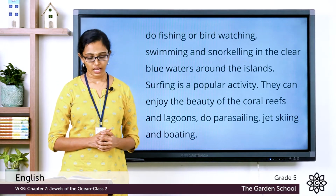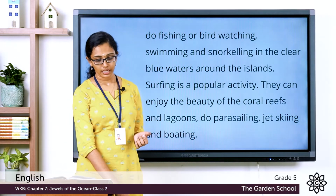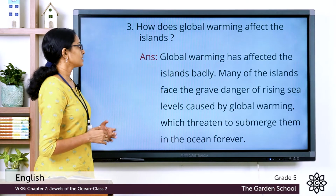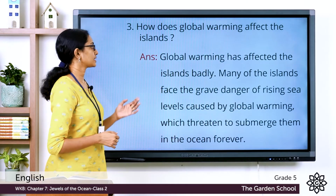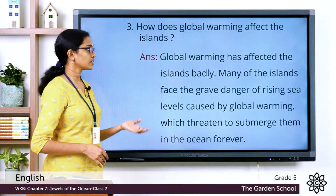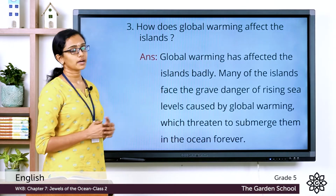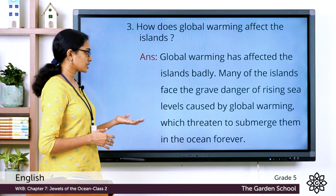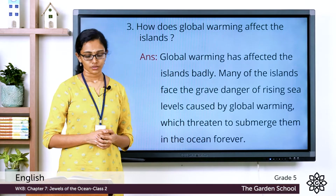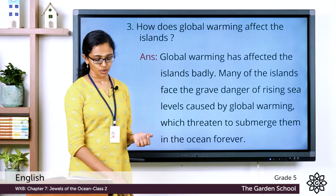Now the third one, how does global warming affect the islands? Let's see the answer. Global warming has affected the islands badly. Many of the islands face the grave danger of rising sea levels caused by global warming, which threaten to submerge them in the ocean forever. So I hope you are clear with the answer. Now let's move on to the next part.